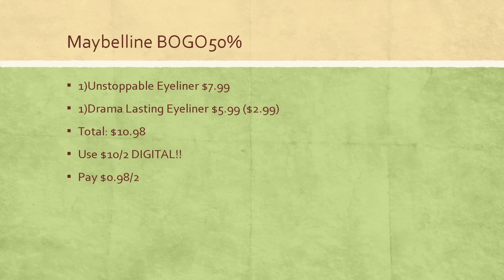So one deal that I did, need more eyeliner. I like brown eyeliner, and for some reason I keep buying black eyeliner. So wanted to pick up some more eyeliners. The Unstoppable is $7.99 and the Drama Lasting Eyeliner is $5.99, so half off of that is $2.99. Total for this is going to be $10.98. Using that $10 off $20 digital, I'm going to pay just 98 cents for both of them.